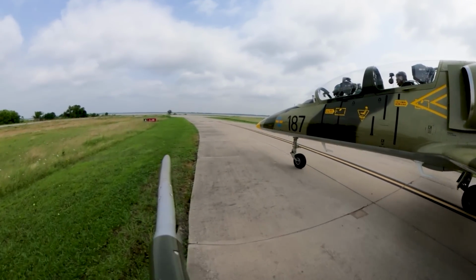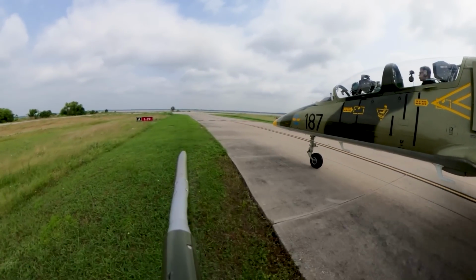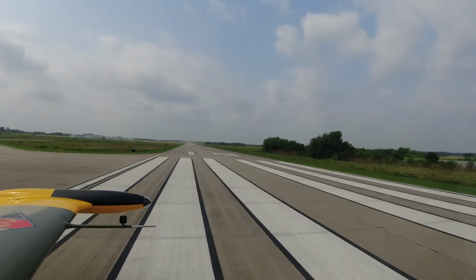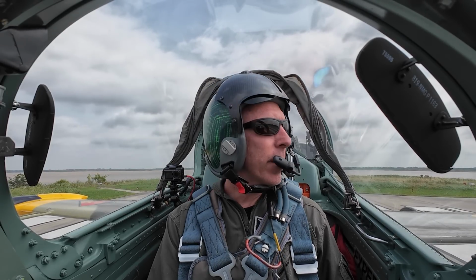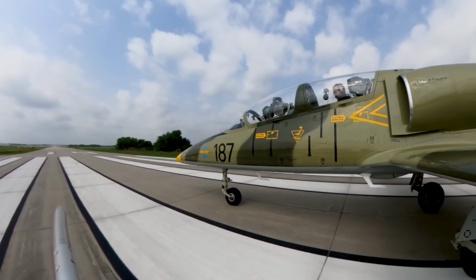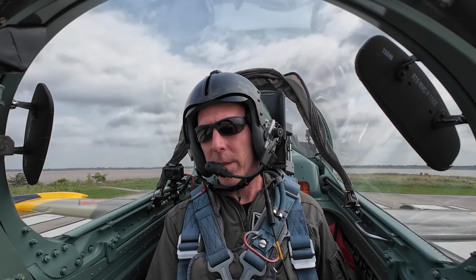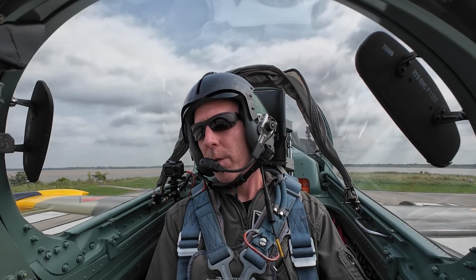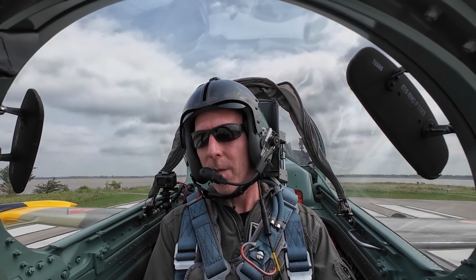Let's line up. Sulphur Springs traffic, Albatross 187 Delta, departing runway 19, departing to the south, Sulphur Springs. Okay, so holding the brakes, going to full throttle, watching the engine. Releasing brakes. All right.